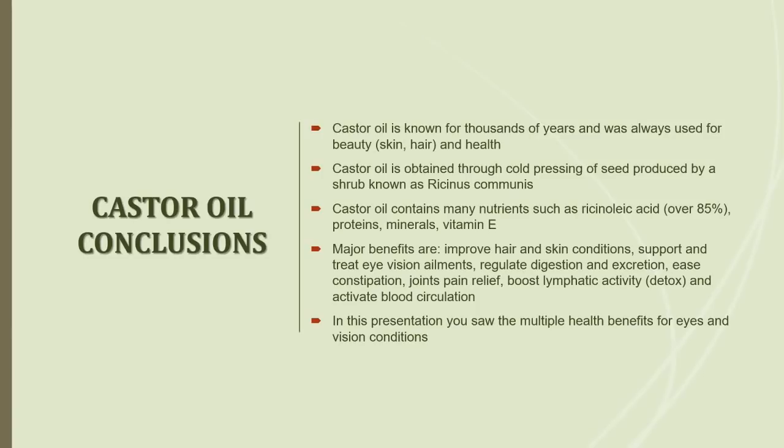And you've seen in this presentation that it has many multiple health benefits for your eyes and vision conditions.